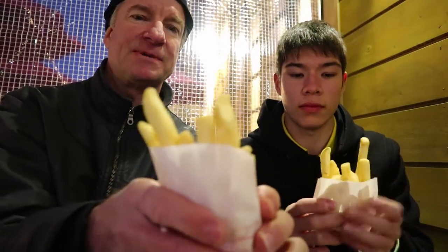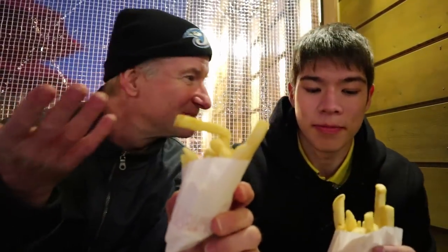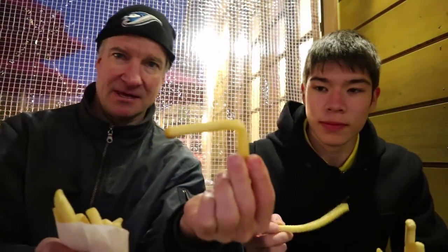So last thing we need to try are these, what do you call these? Potato chips? Potato... What are they called? In Japan, this is called potato fry. They're French fries. Yeah. Okay. And they gave us just this tiny little bit of ketchup. I guess I could get more, but all right, let's go. Thick cut. This one's a little limp.